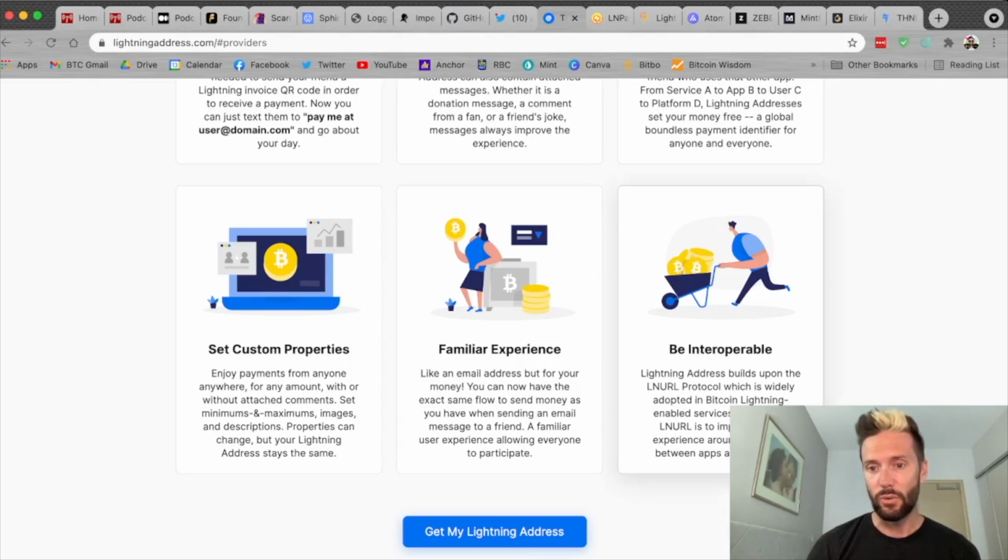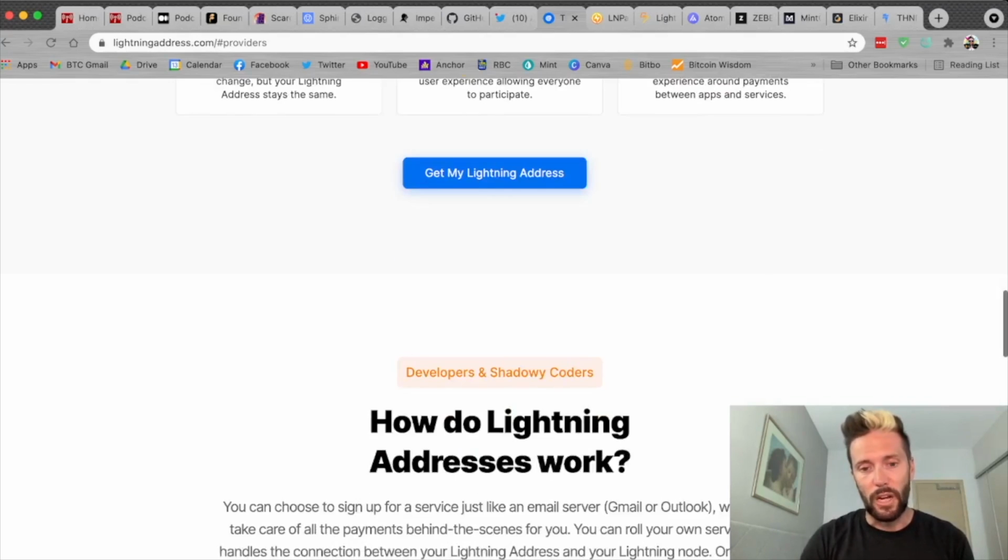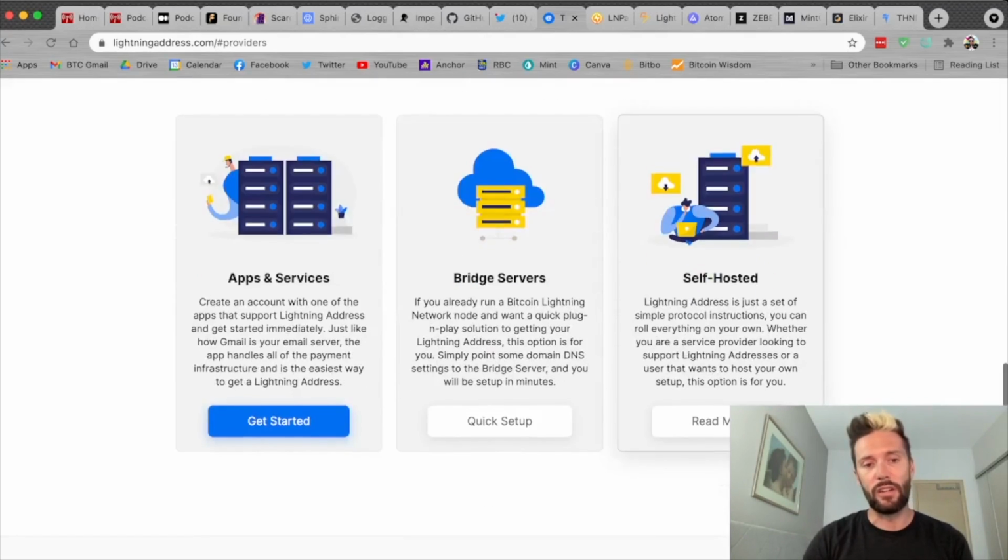So Lightning address builds upon the LNURL protocol, which is widely adopted in Bitcoin Lightning-enabled services. The aim of LNURL is to improve user experience around payments between apps and services. And you can get an LNURL Lightning address pretty quick here. Like by the time you watch this, you may be able to just grab one. So you can get these in a variety of different ways.